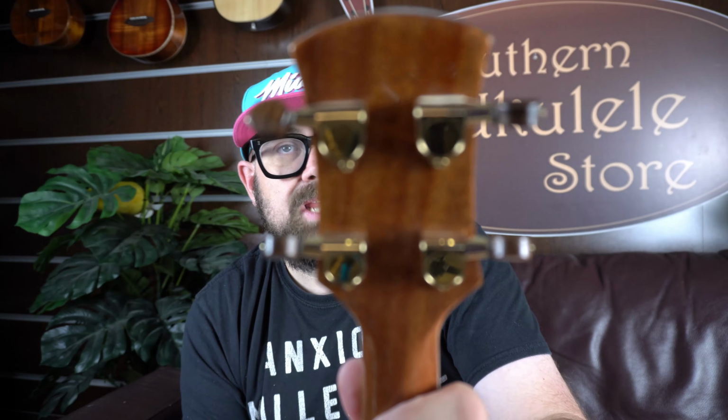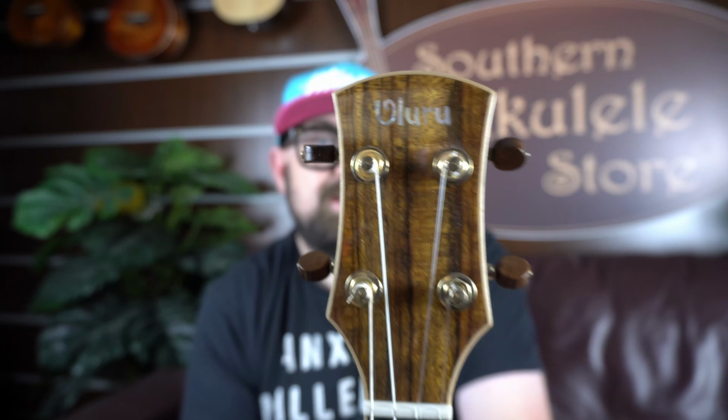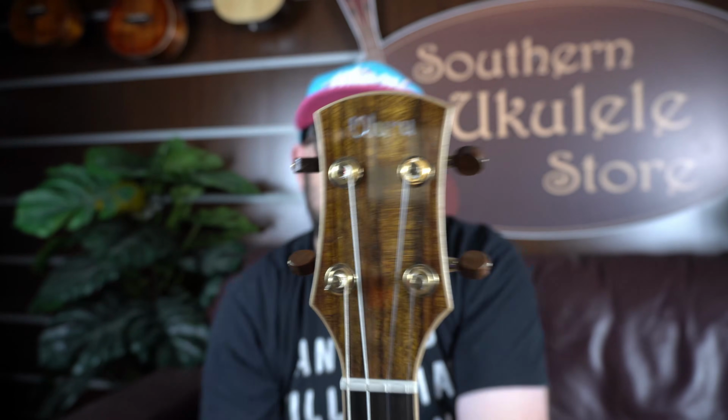Maple binding on the neck with gold closed gear Uluru tuners, and a very distinctive headstock design for Uluru that you don't see on any other brands. It's kind of like a sheer drop with a slight curve. I love it.